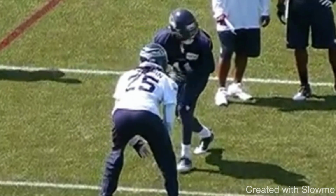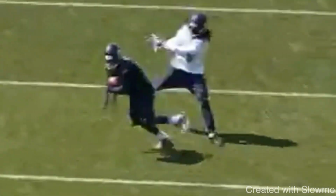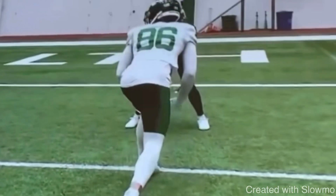So make sure you could do a million different releases. There are a million things that can work, and we're going to talk about that in the next clip. But you got to maintain a good pad level to combat that physical guy. Let's play this thing again, full speed one more time. Great job by this wide receiver, not getting rerouted, understanding that with that DB's jam, he is off balance.